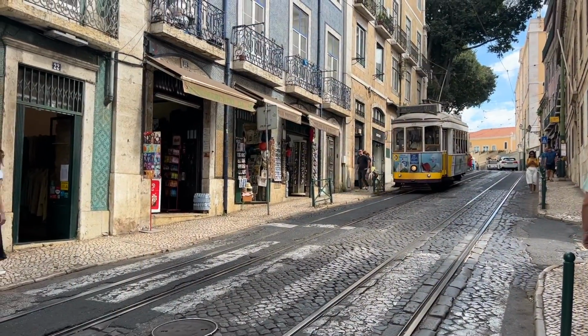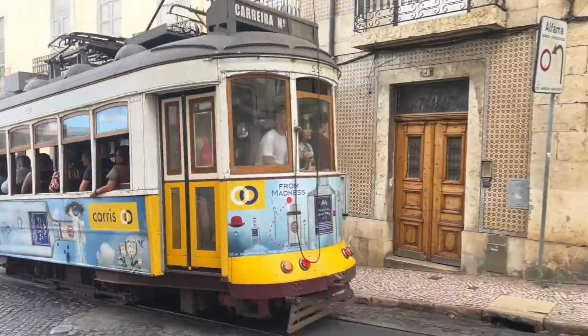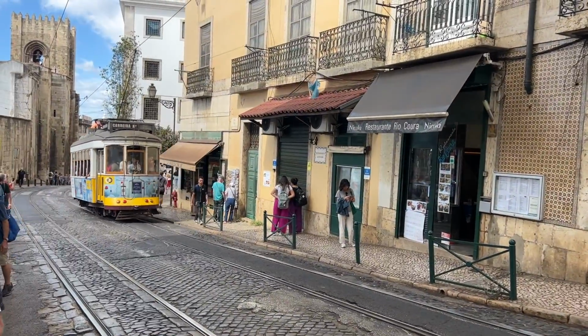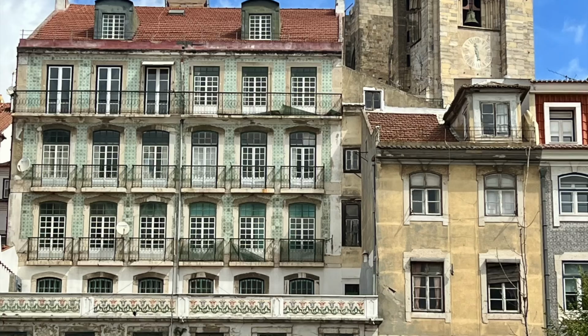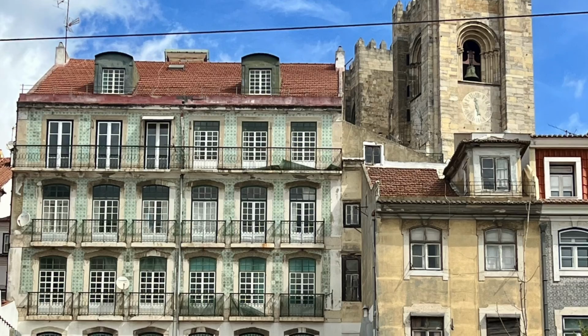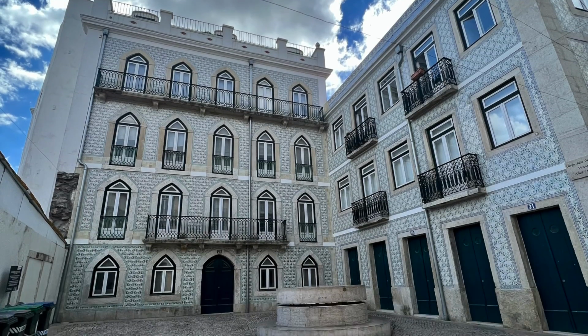Now, let's not forget about their original 1930s trams. They have polished wood interiors, brass dials, and bright yellow paint jobs. I mean, in any other city, these trams would be housed in a museum, but here in Lisbon, they're very important because the new trams are too big to fit down the narrow winding streets in Old Town Alfama.